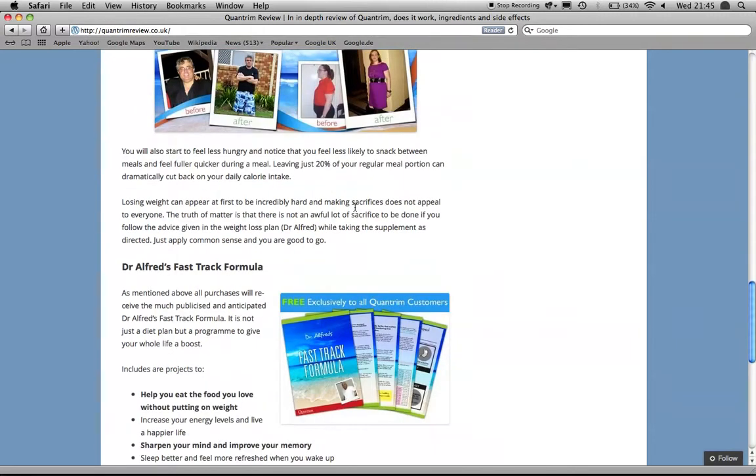Losing weight can appear to be incredibly hard at first, and making sacrifices does not appeal to everybody. But the truth of the matter is, there's not an awful lot of sacrifice to be done if you follow the given advice in the weight plan, that's Dr. Alfred's Fast Track, while taking the supplement as directed. Just apply common sense and you're good to go.